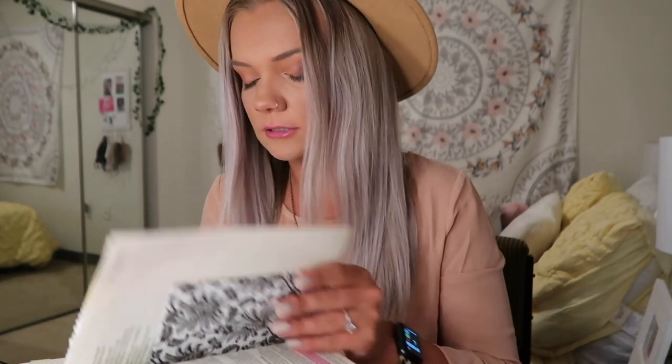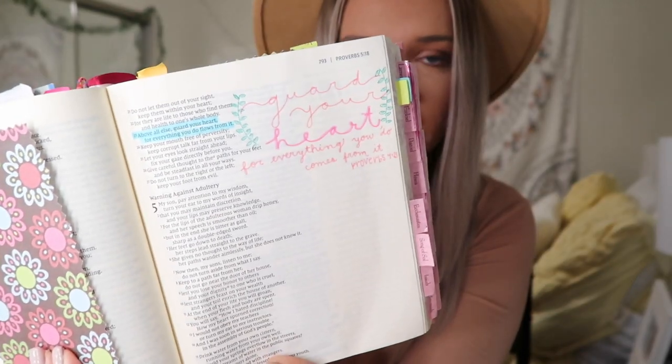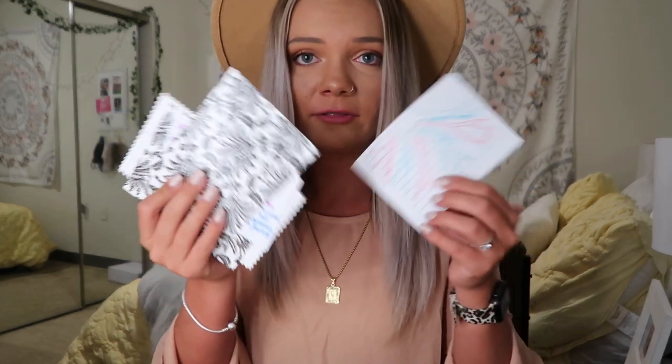Let's see if I can find something. Oh no, a bunch of stuff just fell out. I like to do Bible art, and I have all these in on certain pages, and they all just fell out. I don't really know where they go, so they're going to go on this page now.